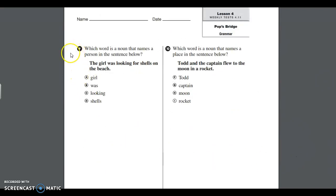Number 9. Which word is a noun that names a person in the sentence below? The girl was looking for shells on the beach. Girl, was, looking, shells. Number 10. Which word is a noun that names a place in the sentence below? Todd and the captain flew to the moon in a rocket. Todd, captain, moon, rocket.